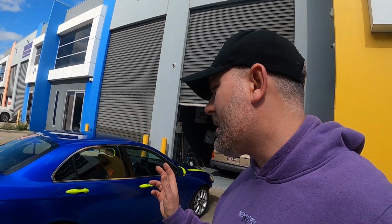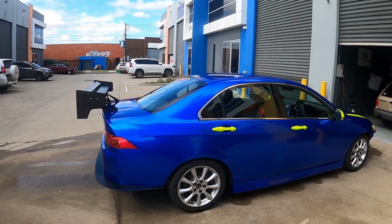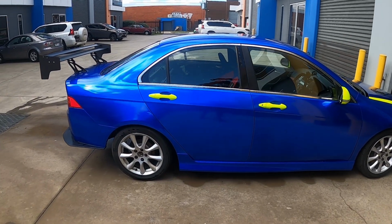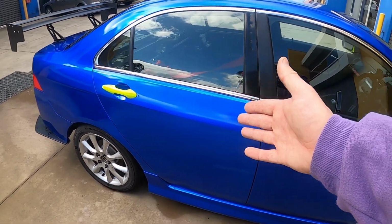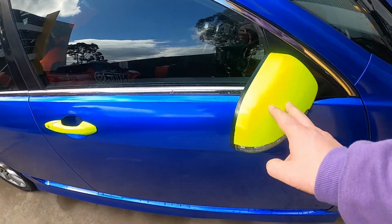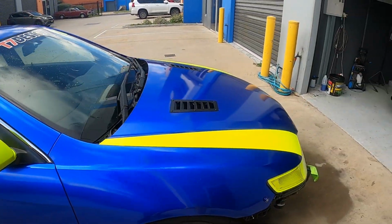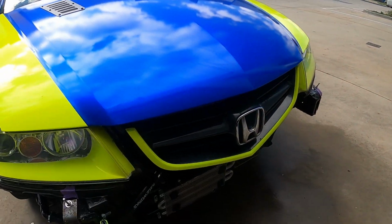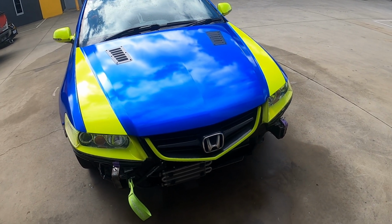So we're not sure how well this wrap is going to stick, how long it's going to last and all of that, but it looks incredible for the moment. The next thing I did was I had to put my touch on it, and I used the Turbo Tristan typical fluoro yellow, and I actually painted the mirrors and the door handles. I painted this little section here in the grille, and I want to do the Honda badges front and rear.